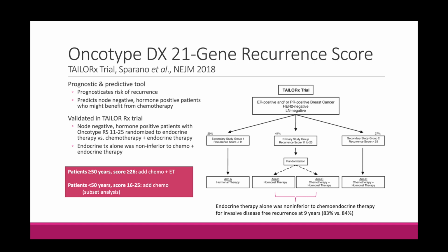And what they found is that in these patients with an Oncotype score of 11 to 25, endocrine therapy alone was non-inferior to chemoendocrine therapy for invasive disease-free recurrence at 9 years. So in both of the groups at 9 years, the disease-free recurrence was about 83 to 84%. And so from this trial, the treatment paradigm that emerged is that for patients greater than or equal to 50 years old, if their score is greater than 25, so if they have an Oncotype score of 26 or above, these are the only patients that we add chemotherapy for, in addition to the endocrine therapy for these hormone-positive, clinically node-negative patients. These patients are also HER2 negative, which is important.